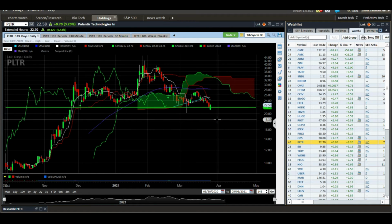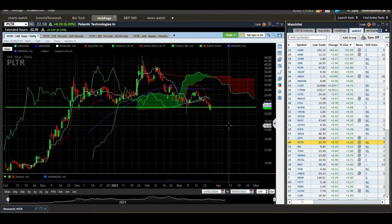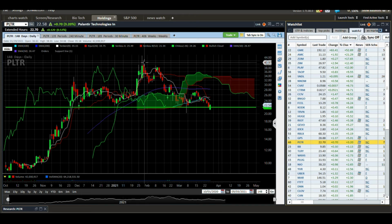PLTR, this chart's kind of interesting because we've got this consolidation range here in between this big spike up. This is looking a bit like a head and shoulders top to me. I drew a support line here. We could go a little lower if we're going to base it off the bottom of these wicks, and then we got part of the Kijun-sen line right here where it flattened out. Bottom of the flat cloud, or flat bottom of the cloud here.